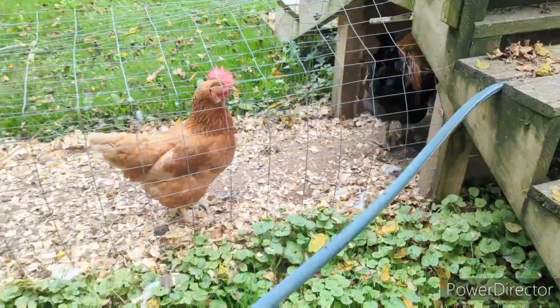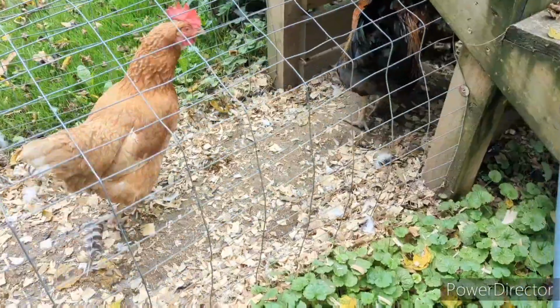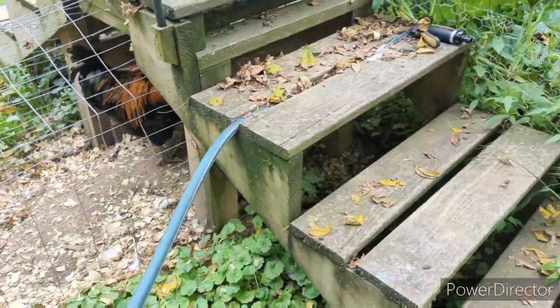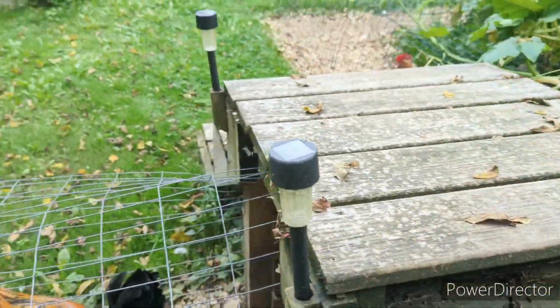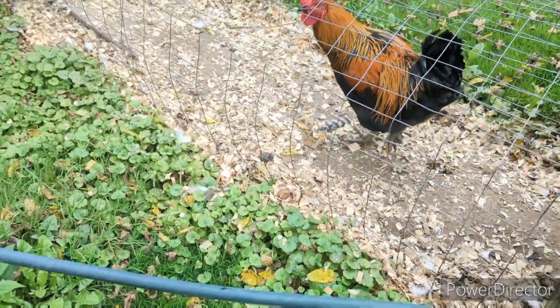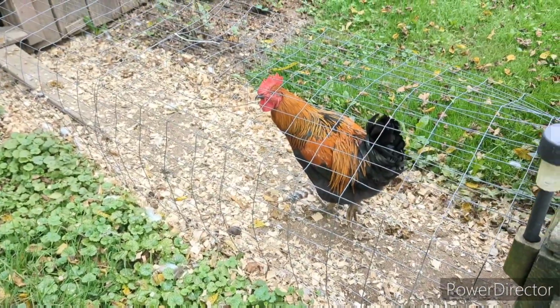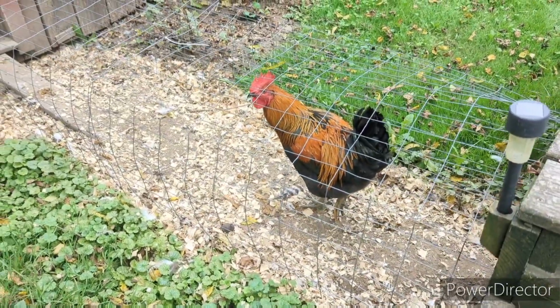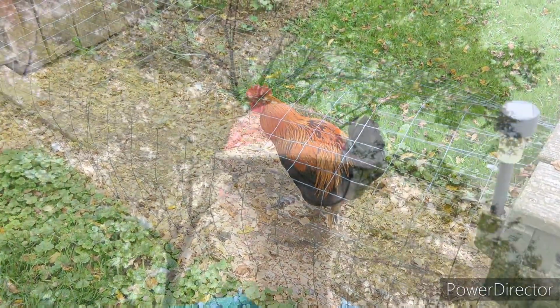So here's the back end of Chester, our new rooster. Hey, Chester. He is young. Hey, Chester. Hey, bud. I've got to get out here and handle him, though. I don't want to have the same issues I had with our last rooster, who was pretty aggressive. Okay.